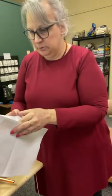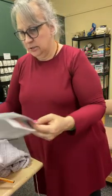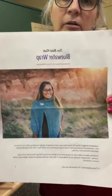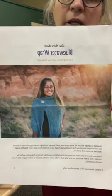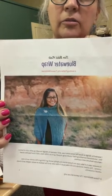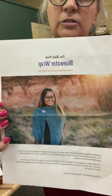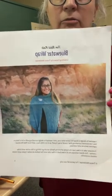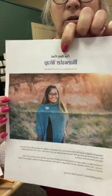So that pattern again is Bluewater Wrap, and that is by Tressa Weidenaar, and she goes by Sinbaike, I think is how she said to pronounce that. Sinbaike Knits. You can find her on Ravelry, and you can find her on Instagram as well.